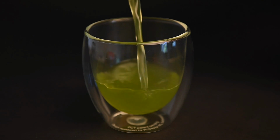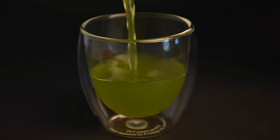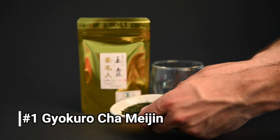The Gyokuro Wakamusha is a delicious Gyokuro with a round and sweet flavor, but it's not the sweetest Gyokuro out there. For that, you would need to try the final tea on our list, the Gyokurocha Meijin. Number 1, the Gyokurocha Meijin.